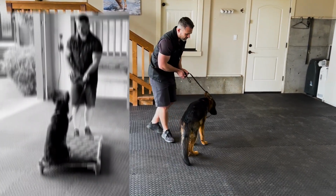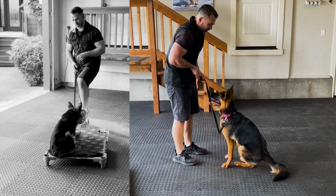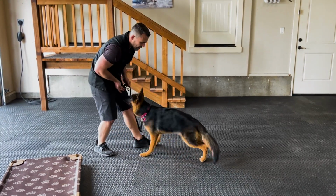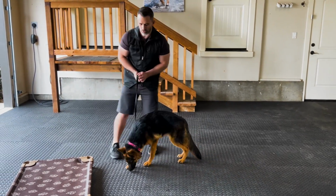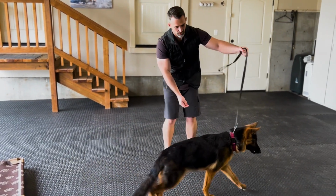So I don't know if you could see in the video, but she sat pretty far away from me. We want her to sit nice and close. Free. So I can mark, and then I'll just move back to get her to come to me to get the reward. That's when we're thinking about reward placement. The dog considers this as well.